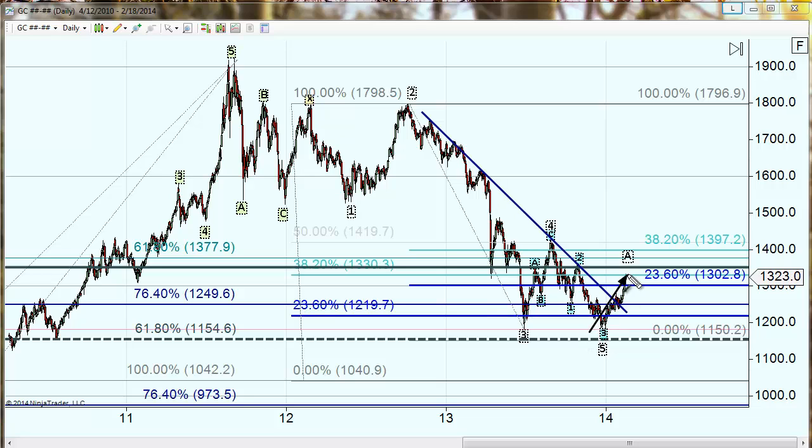We're probably going to see something like this. An A, wherever this falters, we're going to get our B wave and then our final C wave. And as I said, I believe that our C wave should move us into about the $1,400 range. The top being at around $1,435, which is this particular top here.